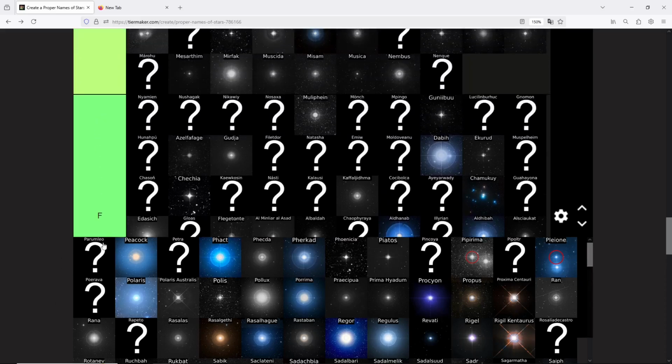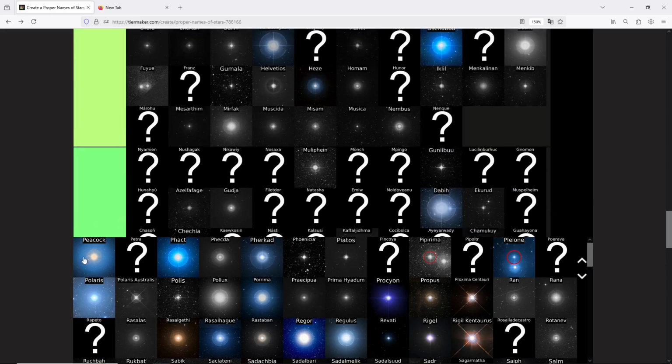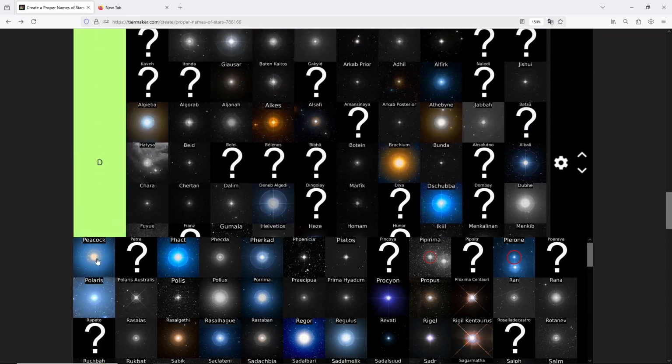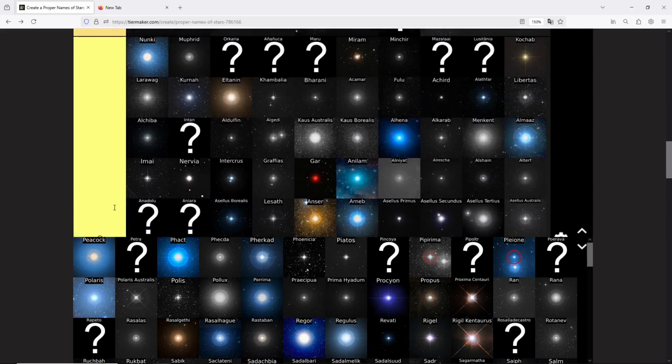Paramleo. Paramleo? Doesn't really fit, in my opinion, as a star name. Peacock. This is a very, very weird star name. It might be one of the only star names that's just, you know, flat out an English word. And the reason it's called Peacock is because it's the brightest star of the constellation. I think it's Pavo, which is the peacock. So it's the peacock star.